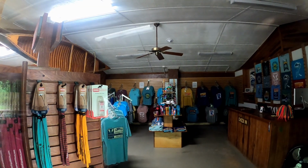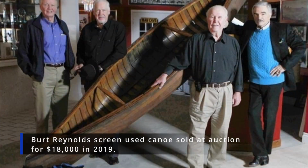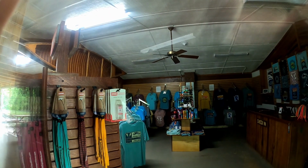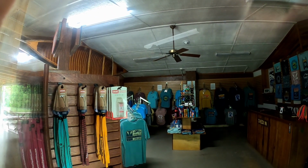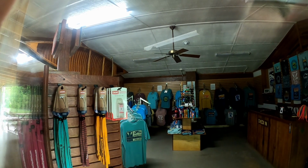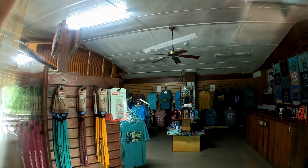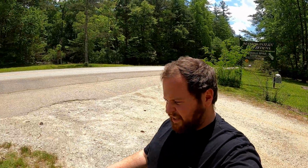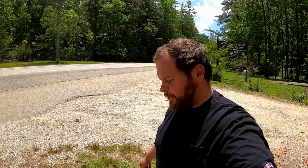I do apologize that we can't go much closer than this, but I mean, it's the next best thing. So I guess what I'll do is I'll show some pictures of what it looks like at the bottom. But yeah, that is an actual screen-used canoe, and it is also a great piece of Hollywood history. Well, that sucks. I really wanted to see the canoe.